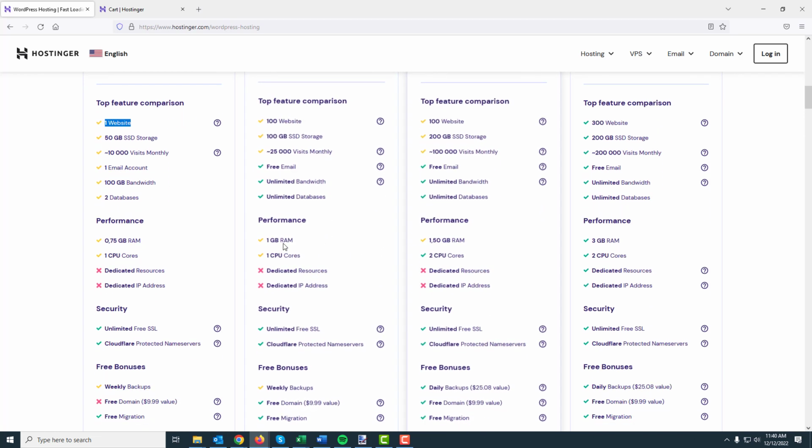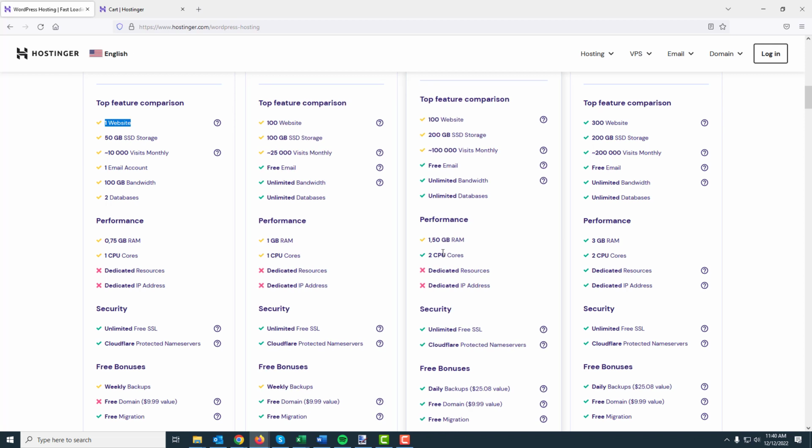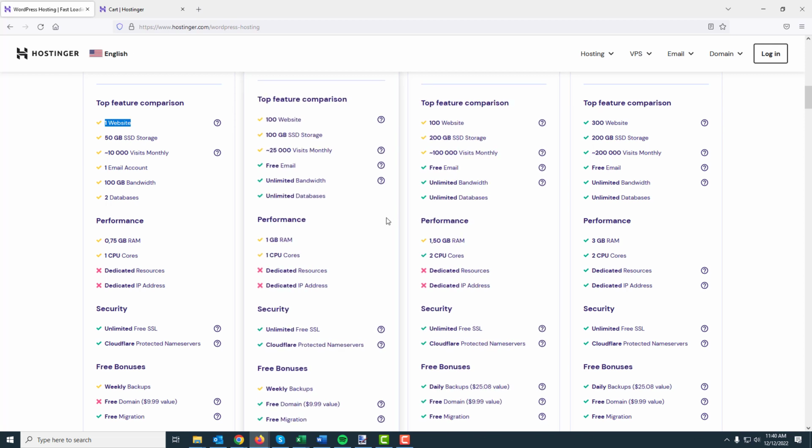The RAM is a factor here, but I think the core count is the major difference between the upgrade here. You get a 2-core versus a 1-core. I think that's the one thing that's holding me back. I'd like to have the 2 cores. It provides a little bit more power when your site is getting hit with some good traffic and you don't want it to bog down. So I have a feeling I'm going to notice that if the traffic builds.